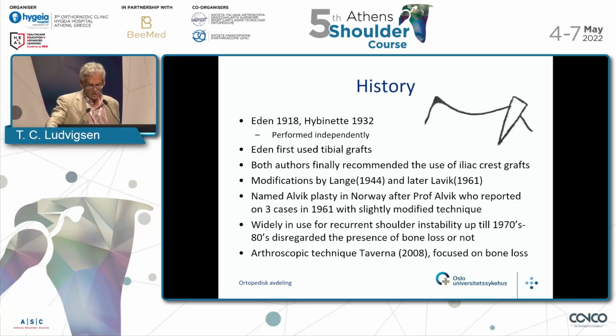Later modifications by Lange and also Alvik, who was a Scandinavian, and in Norway this procedure was named after Alvik, a professor at the Oslo University Hospital who had his own slightly modified technique, and this picture you see here is from his drawings to present this procedure, which became very popular in Norway in the 70s and 80s.